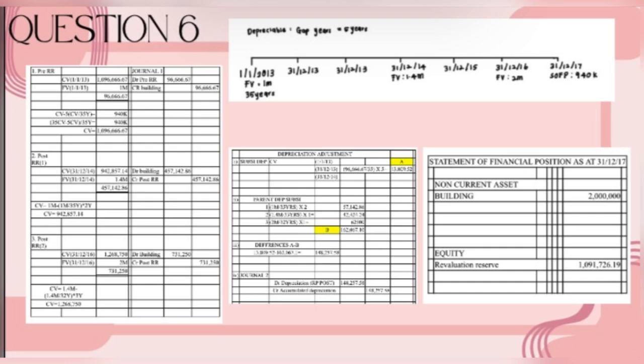For this depreciable asset, we have to calculate the depreciation adjustment. The first part is subsea depreciation, for which we need to come out with the amount of CV on the first January 2013, 31st December 13, and 31st December 14 until the fair value amount. How to calculate is take the amount of pre-revaluation reserve times over the useful life times the gap of the years for these timelines, and then we will get 13,809.52. This one is for subsea.